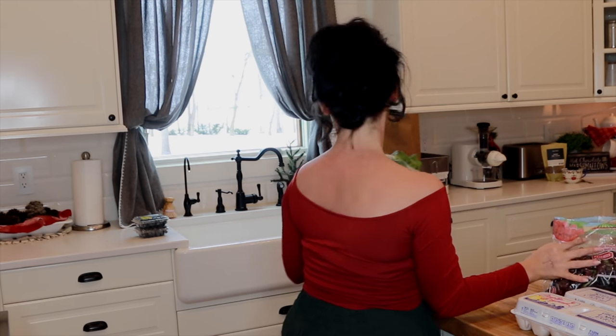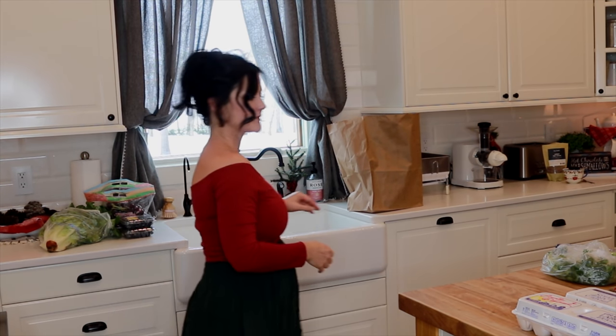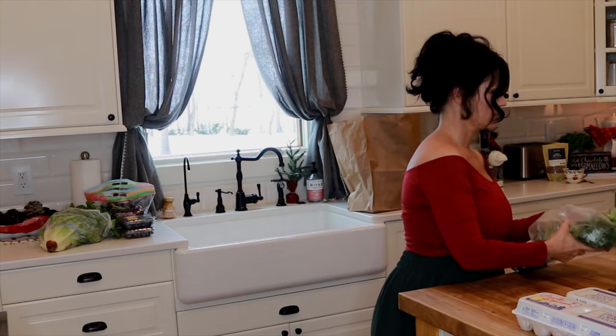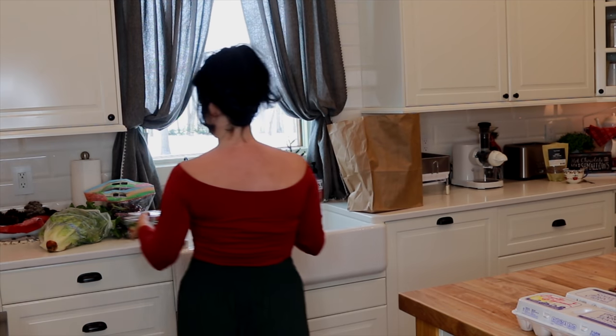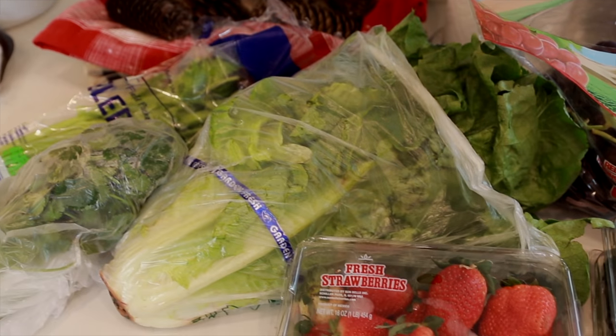And I'm just setting my produce over by the sink so I can wash them and store them in the refrigerator. So that way everything will be clean and washed and ready for the week. Just one less thing to worry about, especially during the busy homeschooling days.